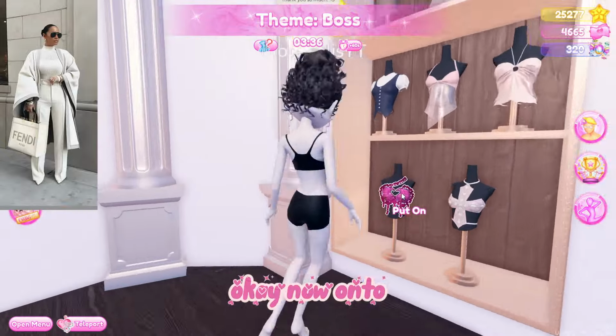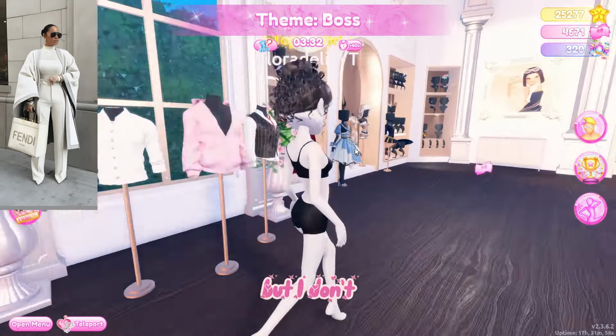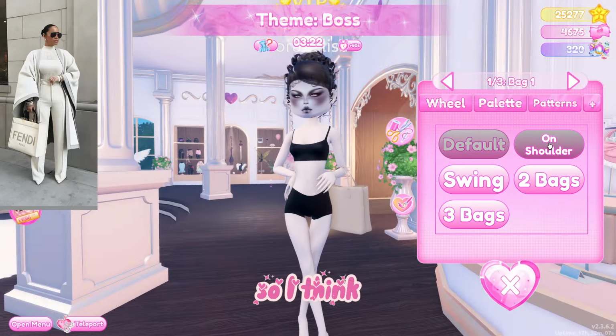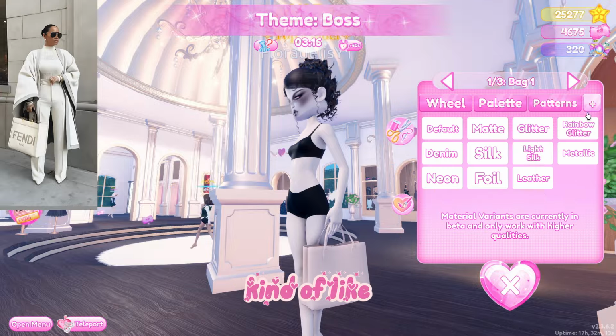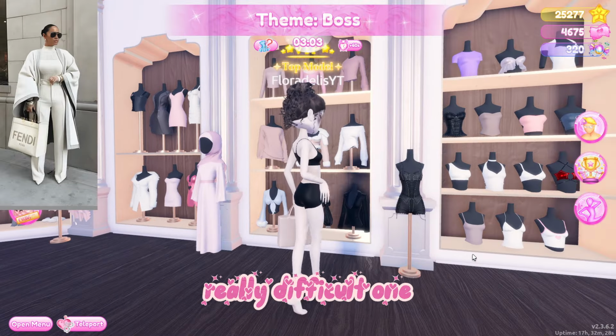Okay, now onto the actual outfit. I have no idea how I'm going to do this. We need a big shawl around the shoulders, but I don't know if we have anything that I can do that with. We have this big Fendi bag, so I think I'm gonna have that like this. And I think we'll just make that kind of beige and maybe light silk it. And then for the rest of the outfit, oh, I think I've picked a really difficult one.